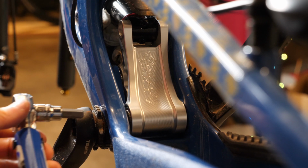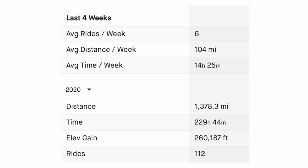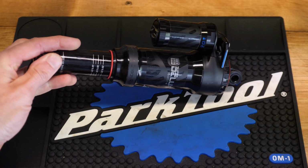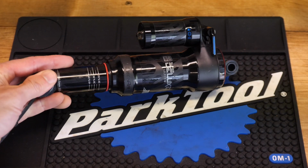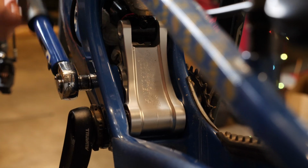I was fortunate enough to get my hands on one of the first production links, and I've been putting in tons of miles and elevation on it in a couple of configurations. Today we're going to focus solely on using this link with the stock RockShox Super Deluxe with the 52.5 millimeter stroke. This means that to make the same change to your bike, all you're going to need is the link itself, a torque wrench with some assorted Allen bits. Simple, easy, straightforward.